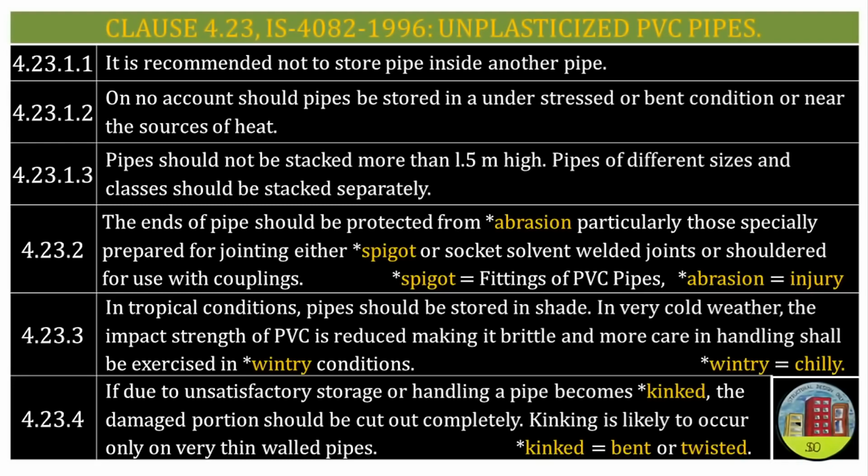4.23.2 The ends of pipes should be protected from abrasion, particularly those specially prepared for joint, either spigot or socket, solvent welded joint or soldered for use with couplings.